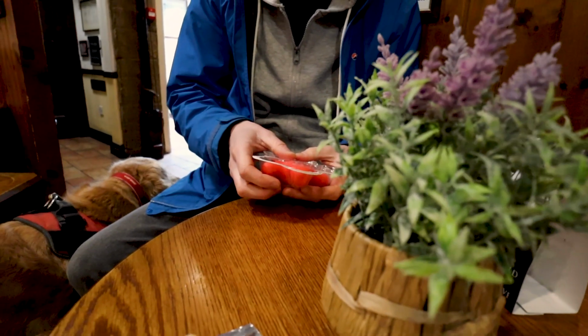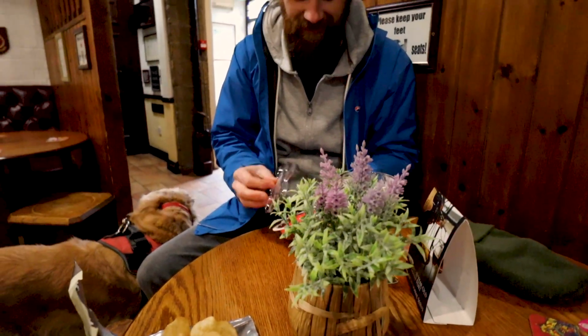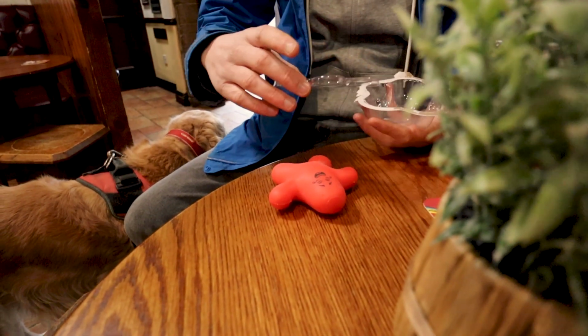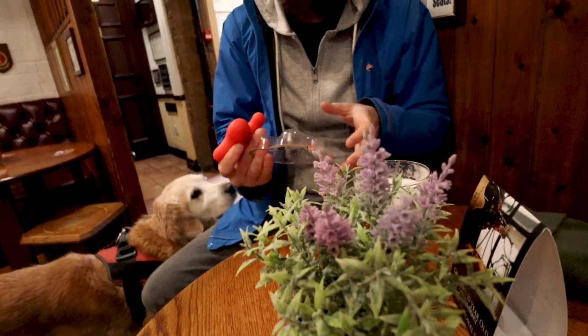PhD in astrophysics and you can't put a squishy toy back in a box. Of course it wasn't in backwards, but which is the front according to the packet? Oh, I've got it upside down and to the side, haven't I?